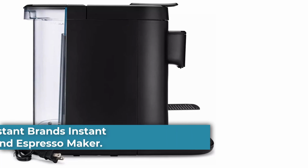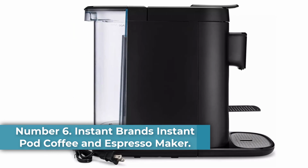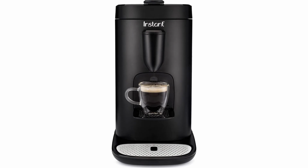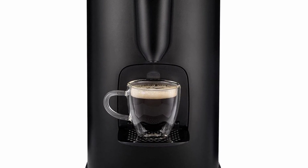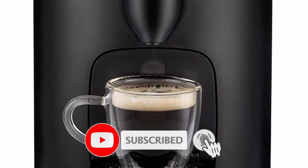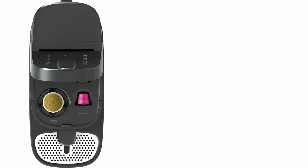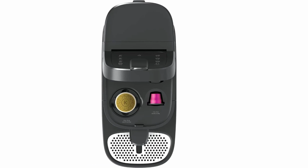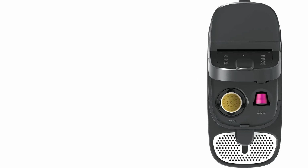Number 6. Instant Brands Instant Pot Coffee and Espresso Maker. From the makers of the Instant Pot comes this brand-neutral pod espresso machine that is compatible with both original Nespresso pods and Keurig pods, also known as K-Cups. Users love the Instant Pod's one-touch programs for 6 different brew sizes and its hulking 68-ounce water reservoir. It also offers an auto shut-off after 30 minutes to save energy.